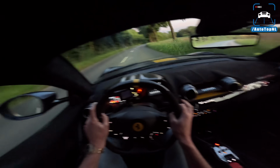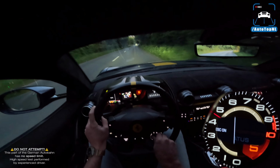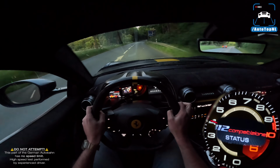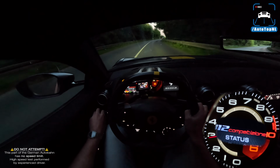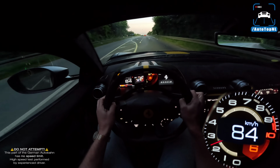It is hilariously ridiculous, and it is probably the best Ferrari I've ever driven. It is just insane. It really is. Let me just hit the speedo. There we go.